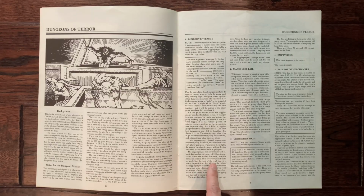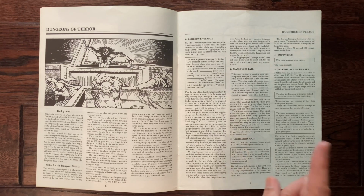It is covered up and looks so much like the rest of the wall that it is nearly impossible to find, as it's really deep down, without the help of the doppelganger or the treasure map that the player characters may discover later. Even with knowledge of where the treasure is, the characters must spend at least 2 turns digging through the wall to reveal the treasure. So that is room number 1.